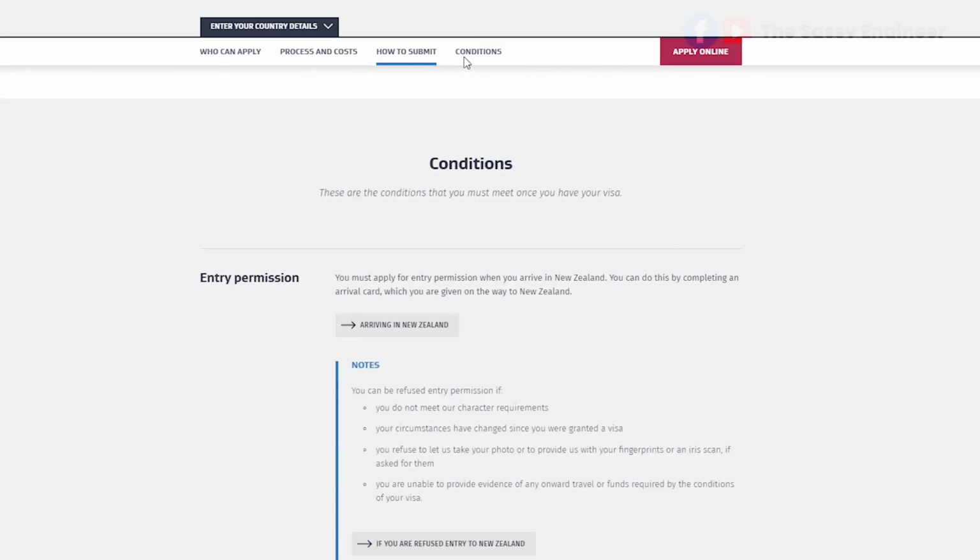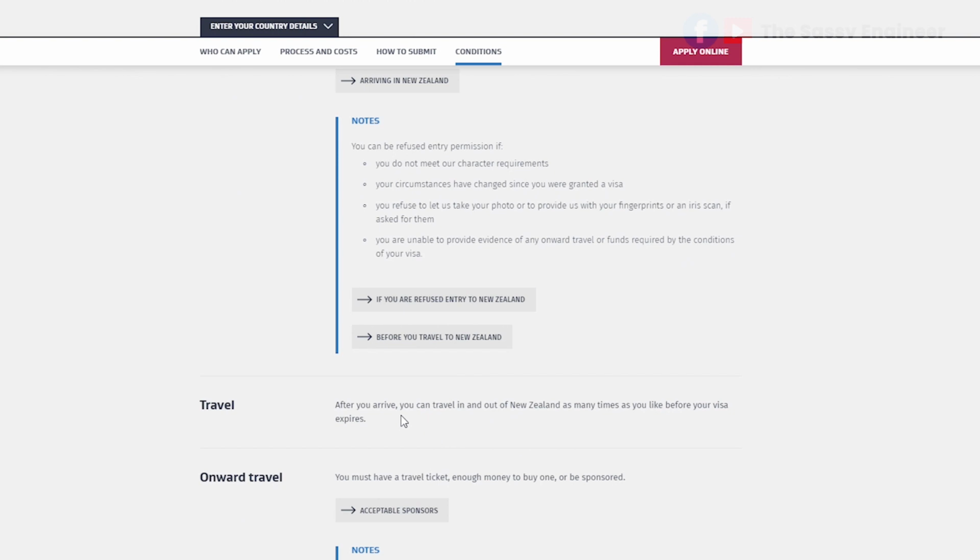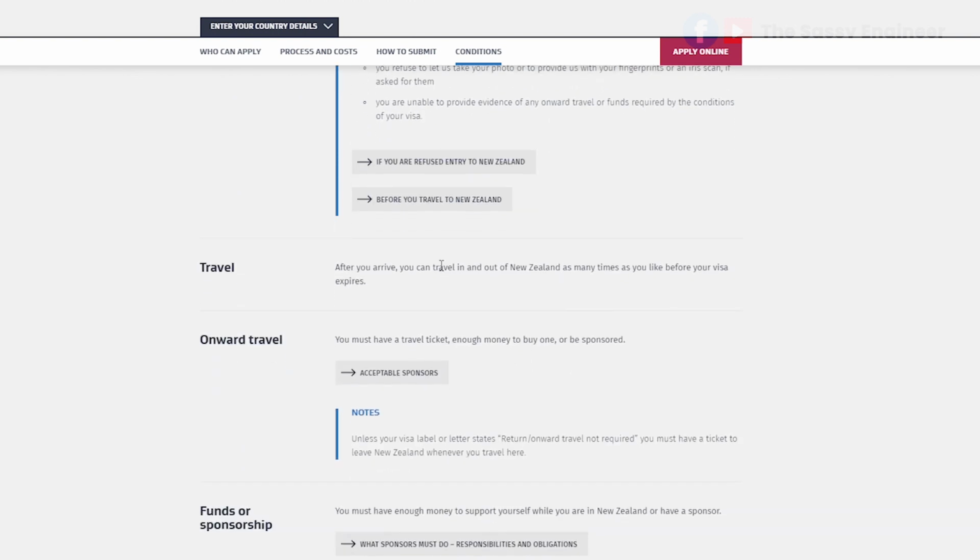You will definitely get visa conditions attached to your visa, which means one of them is that you can land in New Zealand and be refused entry permission. After you arrive in New Zealand, you can travel in and out as many times as you like before your visa expires. So it's sort of like multiple entries.